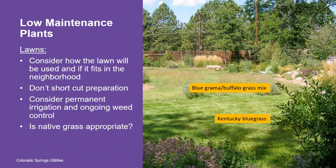The situation we see here in this landscape, you've got some Kentucky bluegrass up close to this person's patio. They've chosen to have Kentucky bluegrass because they like it for recreation. It keeps the patio cooler, but it's higher maintenance than the grasses behind it. And they didn't want to cover this entire area with Kentucky bluegrass because of the amount of water it requires, because of the amount of maintenance it requires. And so they sort of split the difference here, and they planted this Blue Grama Buffalo mix, which is a native grass mix, on the back half of the backyard.